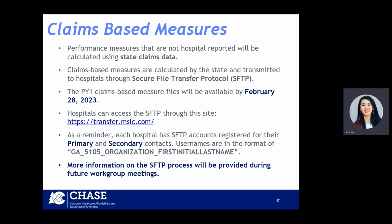And then generally around claims-based measures, there is currently a timeline set for the process of transmitting claims-based data to hospitals in February 2023, as well as providing additional information related to benchmarks. So the benchmarks that are set based off of that first year results, those will be released in May of 2023. So the team has additional work to complete. So the information is not currently scheduled to be released earlier to hospitals related to benchmarks.